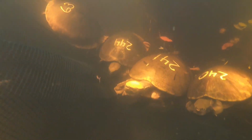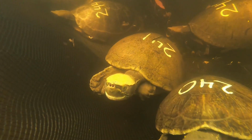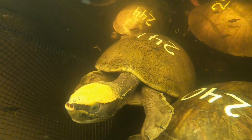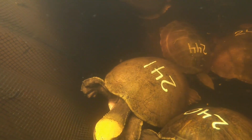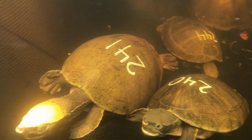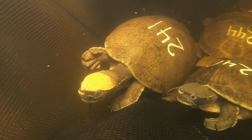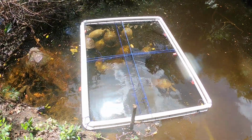But they are a strictly aquatic turtle. They really do not like to come out of the water, and they do very poorly when they're out of the water. So when we have a situation like at this study site where we're able to catch a lot of them in a short period of time, we really don't like to keep them out of the water while we're working on them, and so we temporarily put them in this Hickory jail for an hour or two while we process them, and then they can go back into the river.